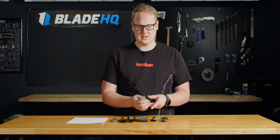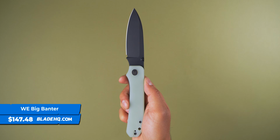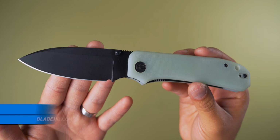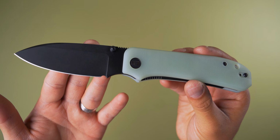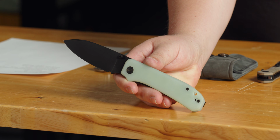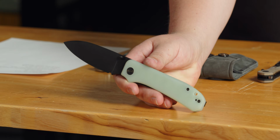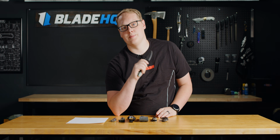First knife on the table is the new Big Banter from Knives, with the JG10 handle and the 20CV blade. What I love about the Big Banter is this is a Ben Peterson design, in case you didn't know. Ben Peterson used to be here at Blade HQ, and now he runs a company called Knives, making a lot of cool knife accessories, and he has the Lander, which is a new knife that's really great. And he also has a few designs that have come out with Knives. And this one, I'll tell you right now, is not Ben's favorite knife.